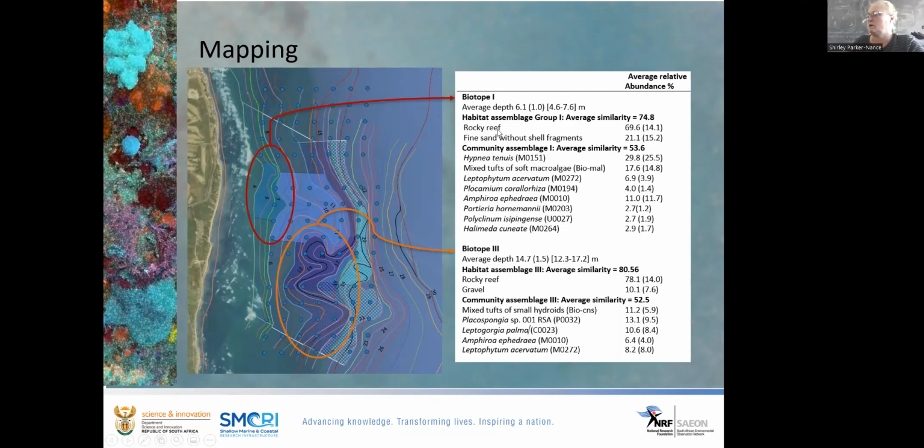We can see what species were found in it, and we know that it occurs at a depth between 4.6 and 7.6 meters. If we look at the second one that we found here, all the samples were found from a depth of 12 to 17 meters. It was more rocky reef gravel, abiotic substrate with these biotic organisms found to grow on it. So we get a really fair, robust idea of what is in our habitat, how the species are distributed, and so on.